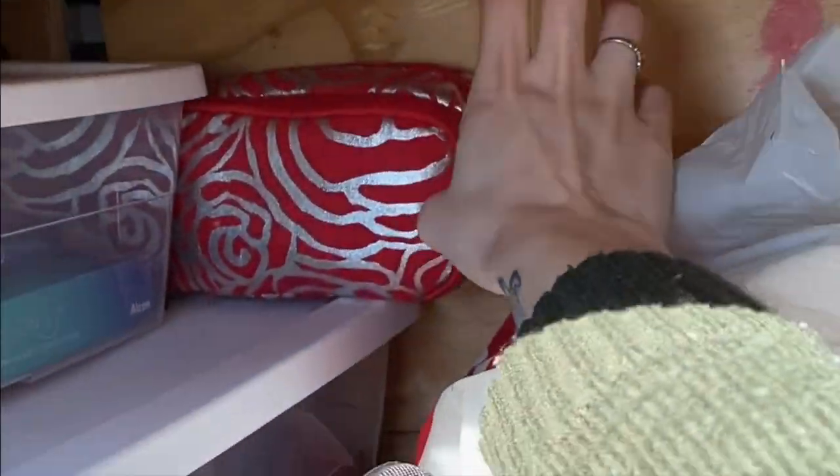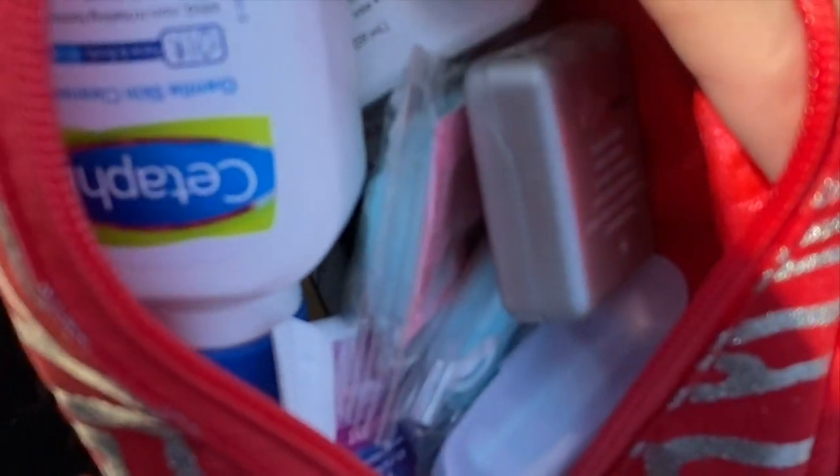We have our bag full of medicine. And then a bag of backup items, got extra razor heads, extra floss, some travel sized toothpaste and travel sized skincare products for when I take flights out of the country. I can have that stuff with me.